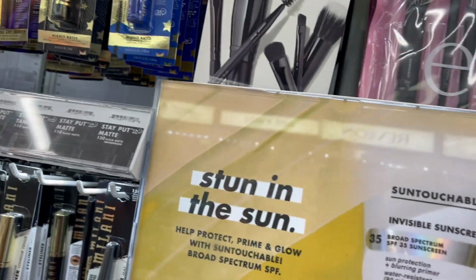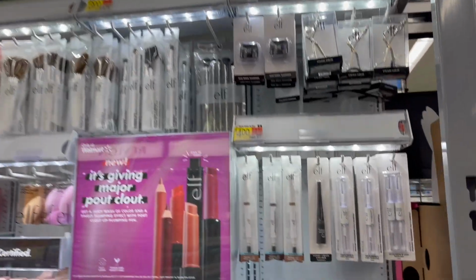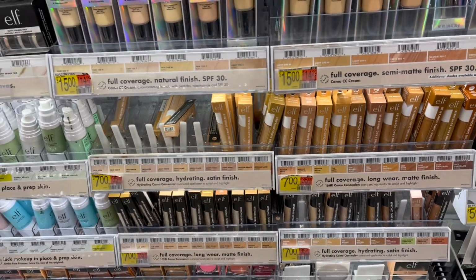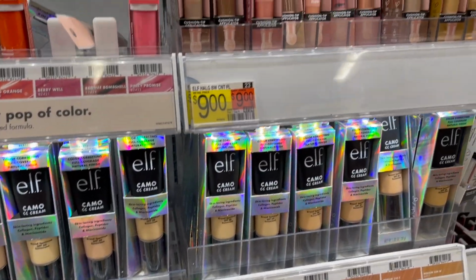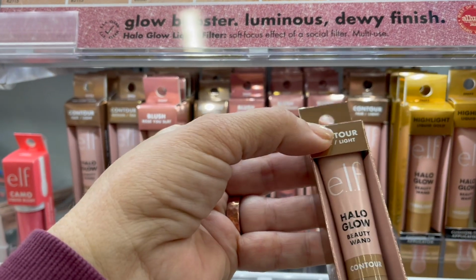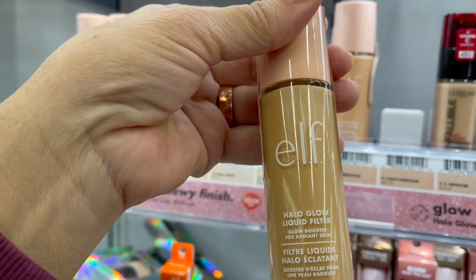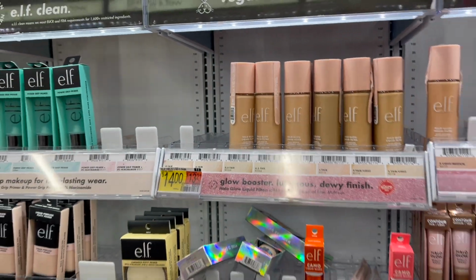And kind of heading over into the makeup area. Walmart carries several brands, and I'll talk about that a little bit more at the end when I show you what I bought. But needed a couple of things that I was out of. Now my favorite, I'll tell you the truth, is my Tarte. It's a tinted moisturizer, and I absolutely love it. And I have not been able to find anything that is as good as that. It looks very natural to me.